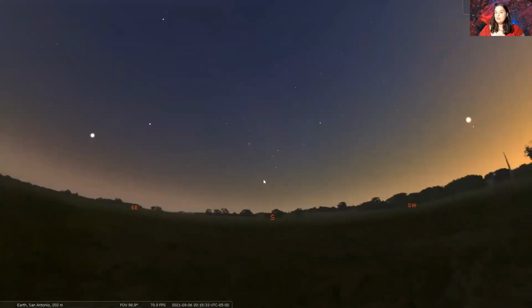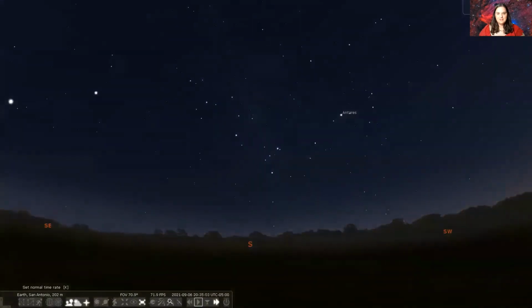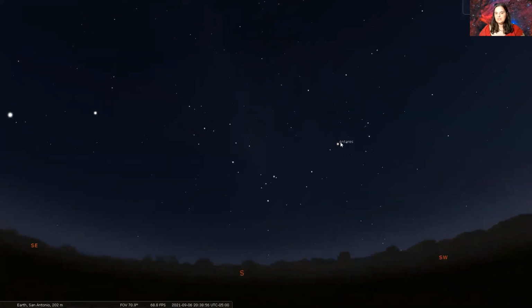All right, now that we've checked out some of the planets you can see, let's take a look at some of the constellations you can find. Let's look towards the south right here. You'll notice this bright star Antares. This bright star Antares is a part of the constellation Scorpius, the Scorpion.